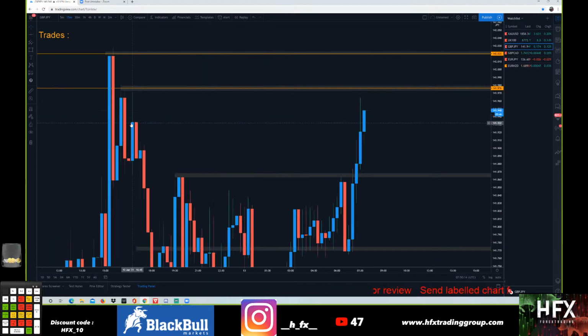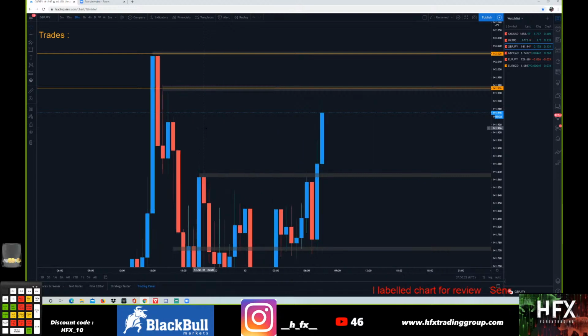The thing is as well is we have a lot of issues in this range. We have a lot of issues in this area. We have an issue here on the 30-minute. We have resistance right over here. Let's measure this range.